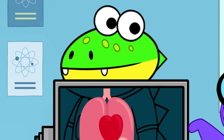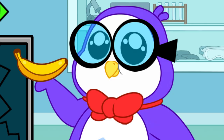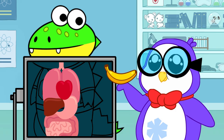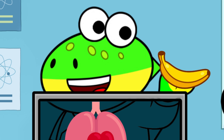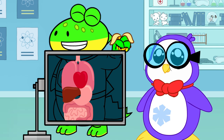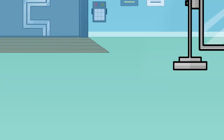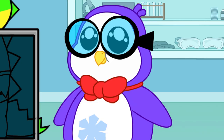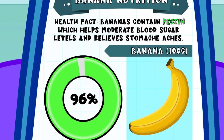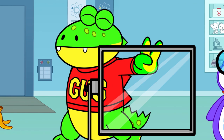So I need healthy foods to feel better. Here, Gus, have a banana. It's rich with pectin, which will help with your stomach pain. Pectin! I get it! See the nutrition report? The banana is 96% healthy for you. Good job, Gus! Thanks, Peck! I'm starting to feel better already!